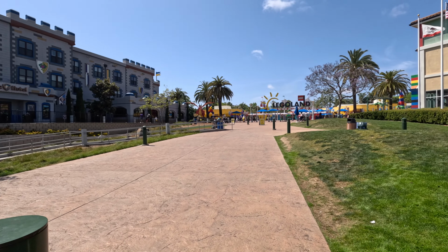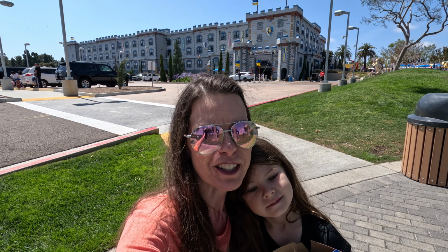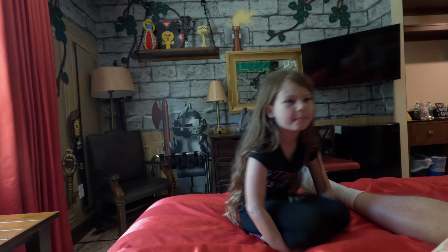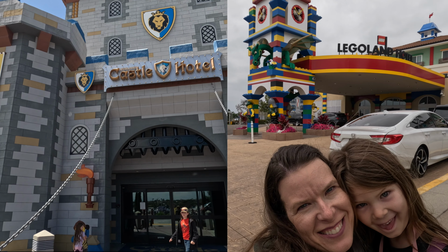And there is a clear winner. We definitely know which one we would go back to. Stay tuned to find out which hotel we like better, the LEGOLAND Hotel or the Castle Hotel. Which hotel do you like better? But first, let's compare these two hotels.